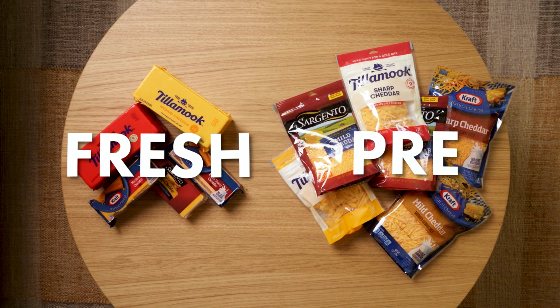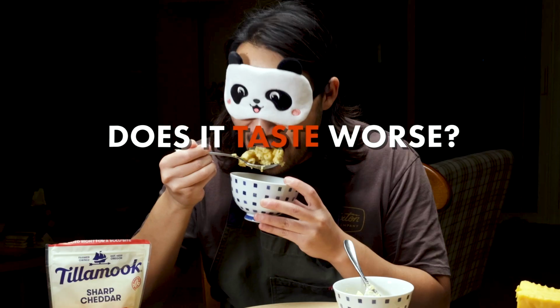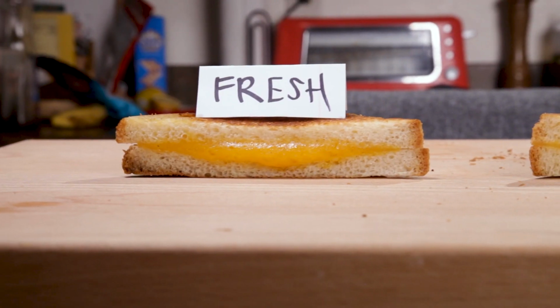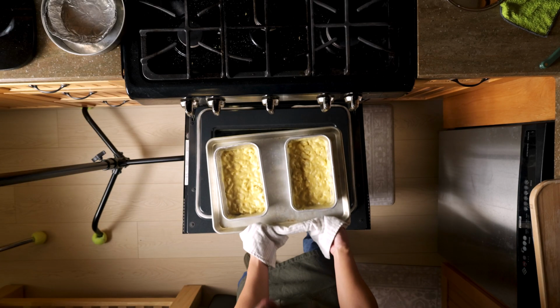For this video, I wanted to see if there's actually a difference between pre-shredded cheese and block cheese that you shred at home yourself. Does it really melt worse? Does it really taste worse? And don't worry, there's gonna be no cheese washing here. I'm gonna figure out if it's worth spending the extra time or should you just skip ahead and buy pre-shredded cheese at the grocery store. So without further ado, let's get cheesy.